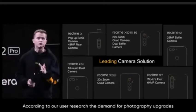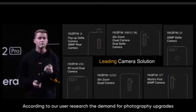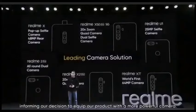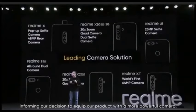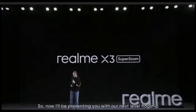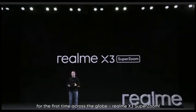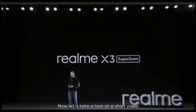According to our user research, the demand for photography upgrades is always very strong, especially on flagship models, informing our decision to equip our product with a more powerful camera. So, now I'll be presenting you with our next level flagship, which is equipped with a brand new periscope zoom camera for the first time across the globe, Realme X3 Super Zoom. Now, let's take a look at a short video.